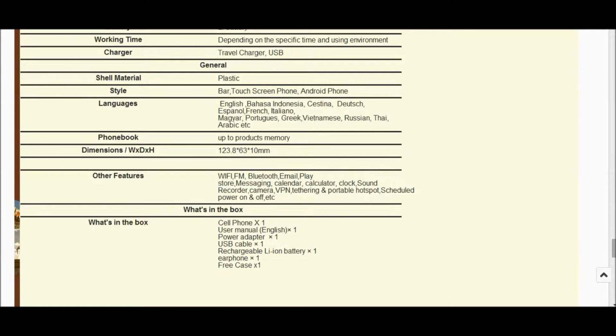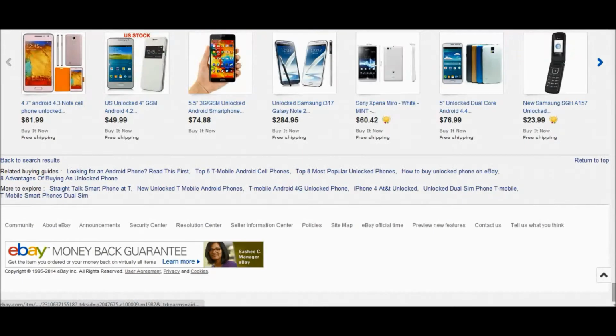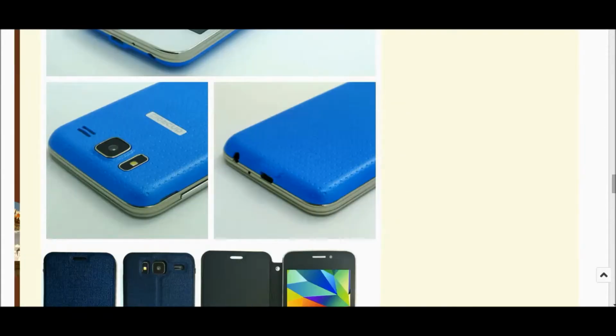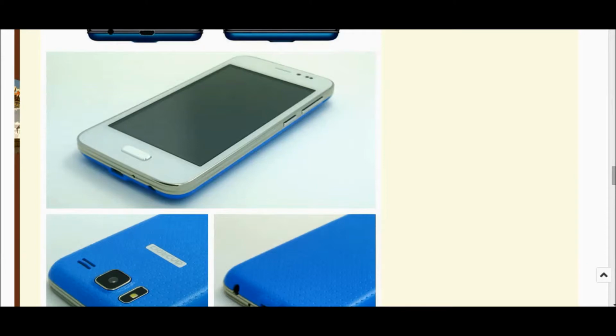But yeah, I'm just letting people know that these are a horrible phone. They're not worth even close to $20. At most I'd pay $20, but that's just for the novelty of it. I wouldn't legitimately buy it to use it as a phone. I would use it just for a gimmick.